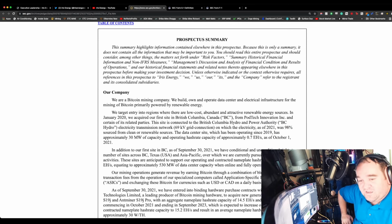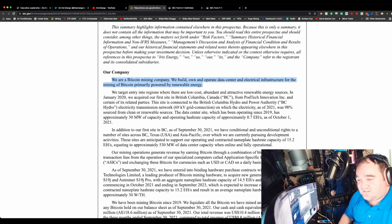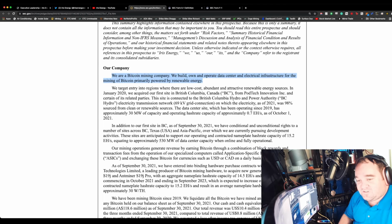So we are a Bitcoin mining company. We build, own, and operate a data center and electrical infrastructure for the mining of Bitcoin, primarily powered by renewable energy. We target entry into regions where there's low-cost, abundant, attractive renewable energy sources.